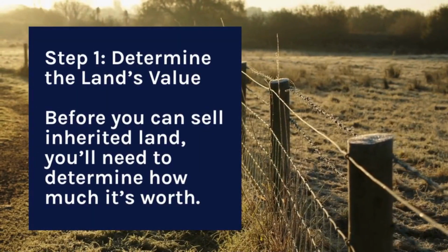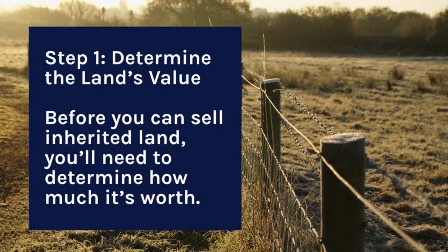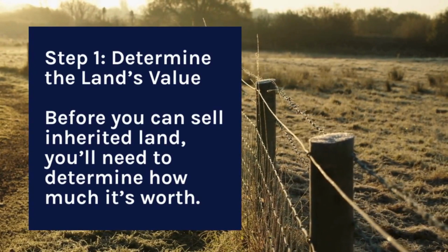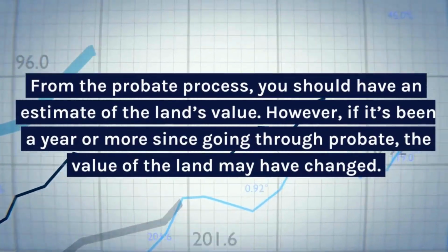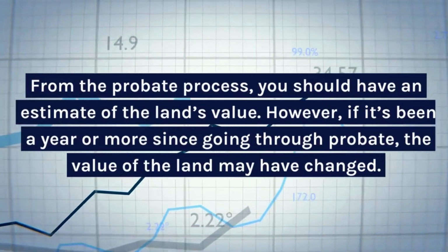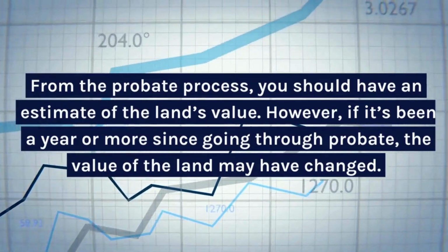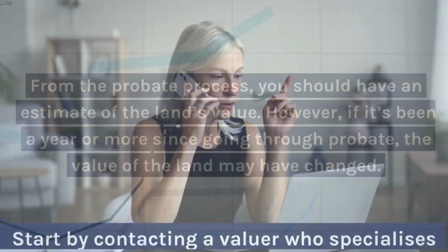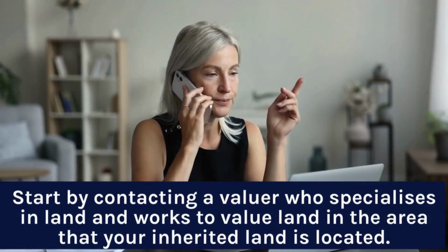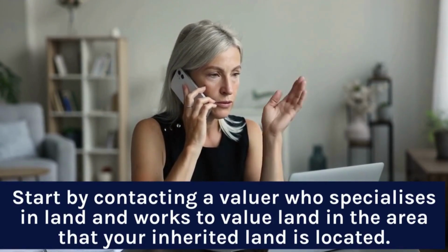Step 1. Determine the land's value. Before you can sell inherited land, you'll need to determine how much it's worth. From the probate process, you should have an estimate of the land's value. However, if it's been a year or more since going through probate, the value of the land may have changed. Start by contacting a valuer who specializes in land and works to value land in the area that your inherited land is located.